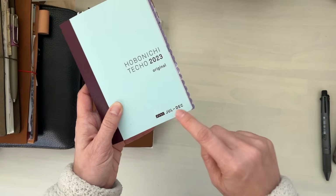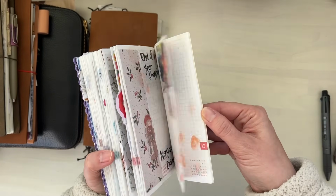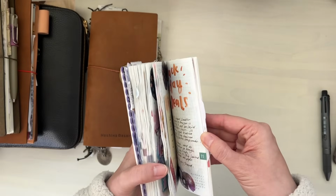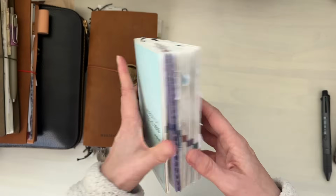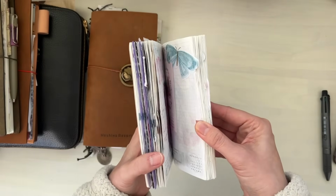So I'm only showing July to December, and there's a whole bunch of spots that I haven't really finished up, and I don't want to pressure myself to finish it. I think I'm ready to move on with 2024. So this is the Hobonichi Techo in the A6 size, the original size, and I would journal in it.